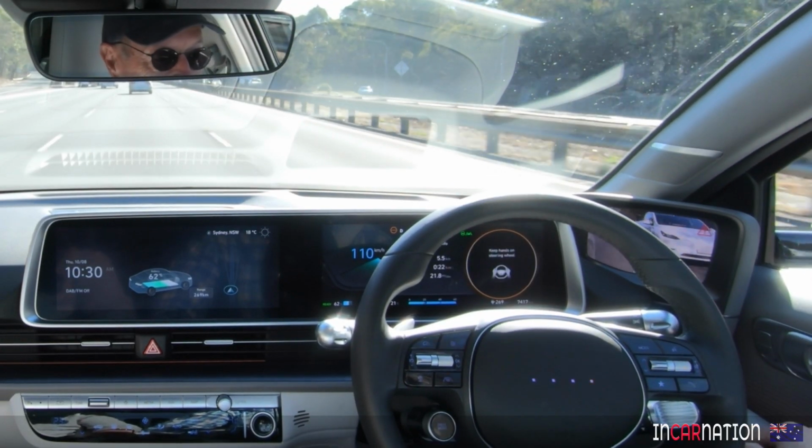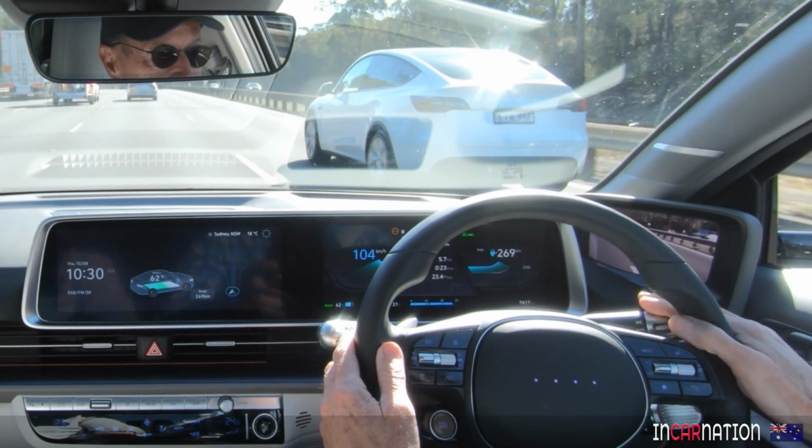Here comes the Tesla. Come on, buddy, don't muck around. Now hands on the steering wheel. Yeah, there we go. Okay, a little bit of a touch and we're away.